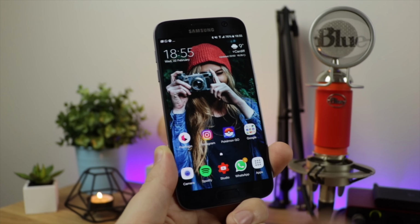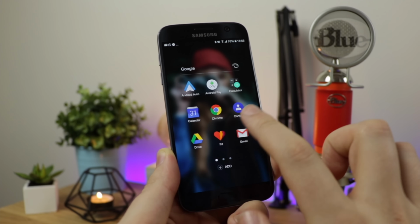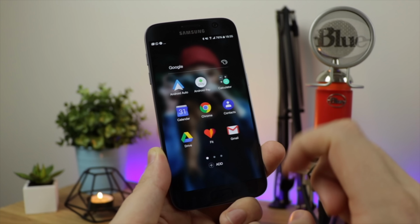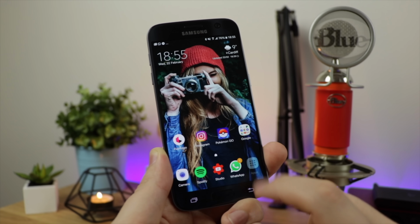Starting off first then with the home screen, and we have the newly designed folders. Now I really like the look and feel of these folders with this awesome blurred background, and they just look a bit better than what we had before.